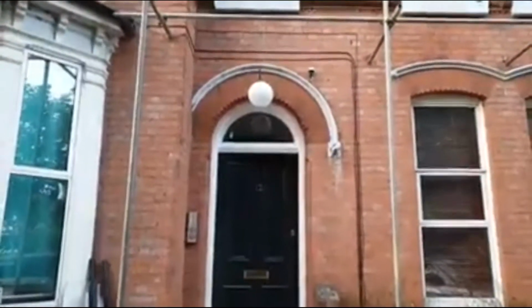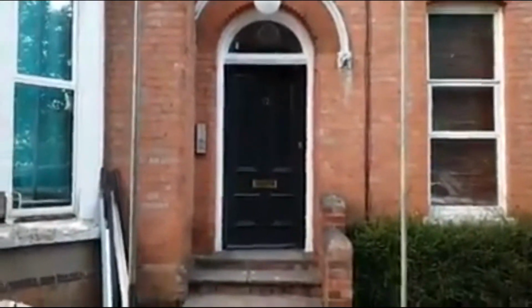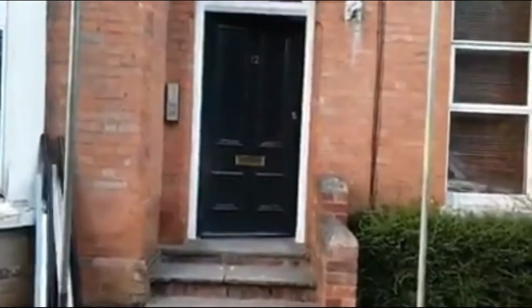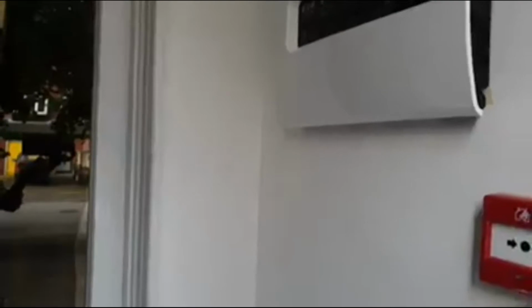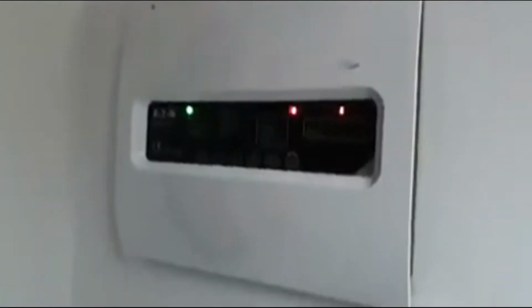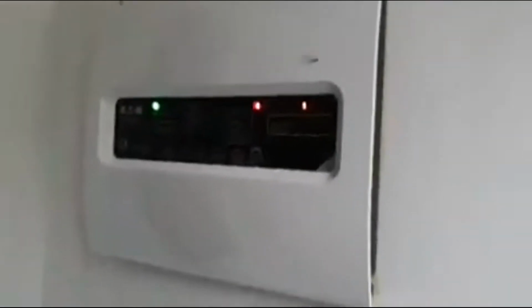Cleaned the light out, there's loads of crap in there, the door was taken off, it was sanded, all of the trades, and a bit of work has gone on in the main courtyard as well. So this door has been painted, hints in the sign, and then that means we need to reset the alarm.